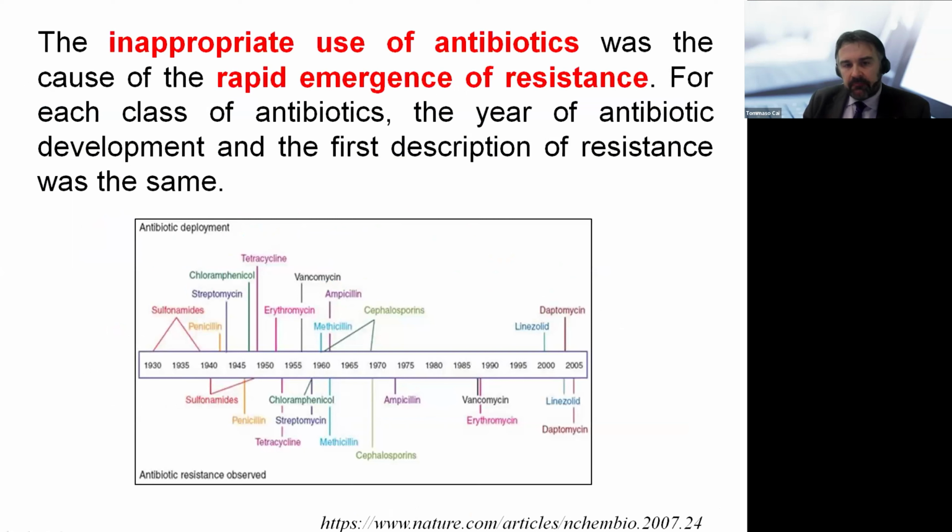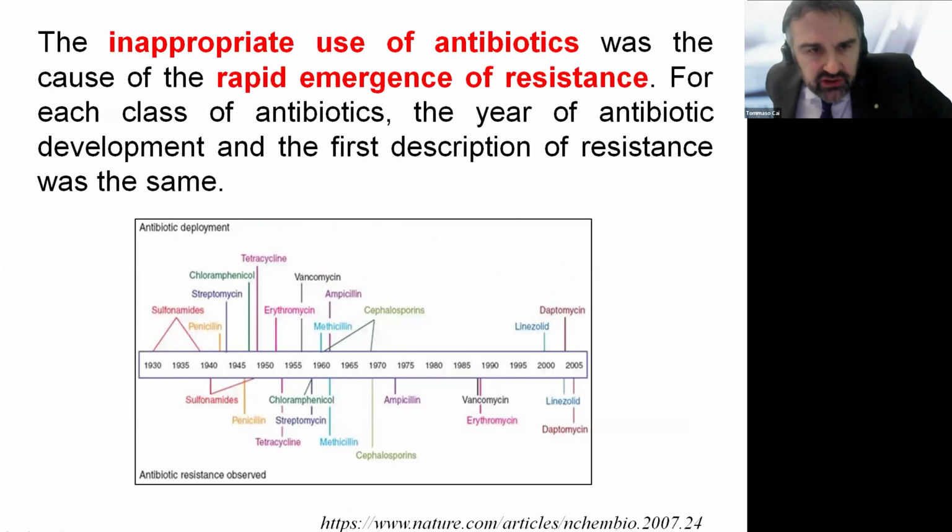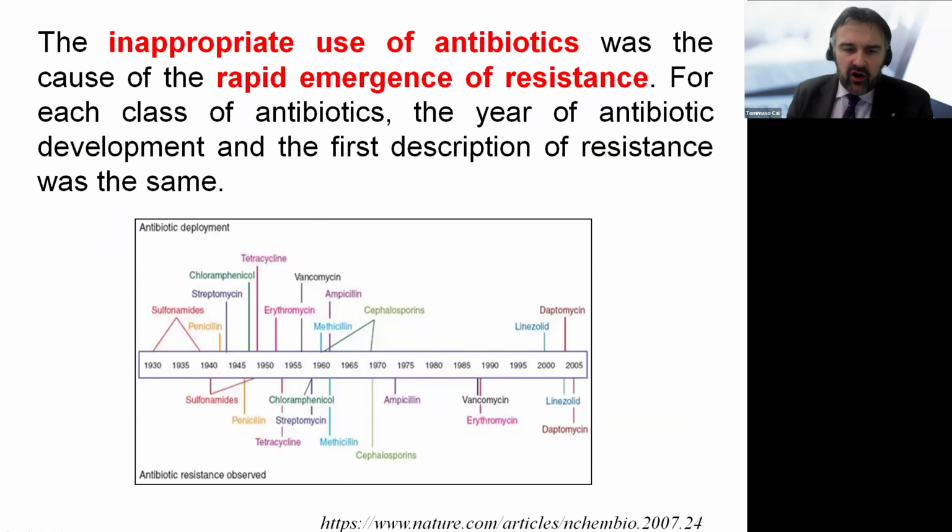And as you all know, the inappropriate use of antibiotics was the reason for the rapid emergence of resistance. In this very nice picture, you can find the year of antibiotic development, the year of antibiotic discovery, and at the bottom of the figure you can see the year of the first resistance observation. For some classes of antibiotics, the year of development and discovery is very similar to the year of the first resistance observation. This is important because now we do not have any drug to use in everyday clinical practice.